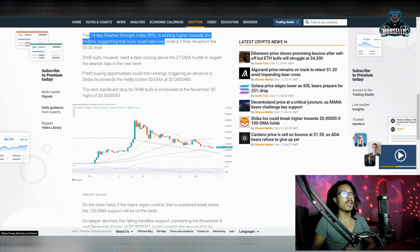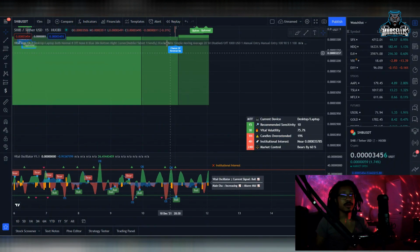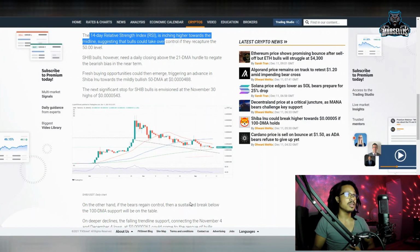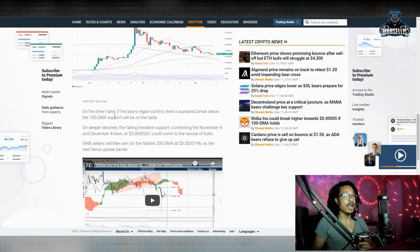Now, a buying opportunity would be presented if we go below our supply and demand, but it would be very dangerous because if we can't break out of it, it's going to be a big crash. So I don't want to see that, but anything can happen at this point. Now over here, you can see what could happen if we go bearish. So if we go bearish, this could happen.